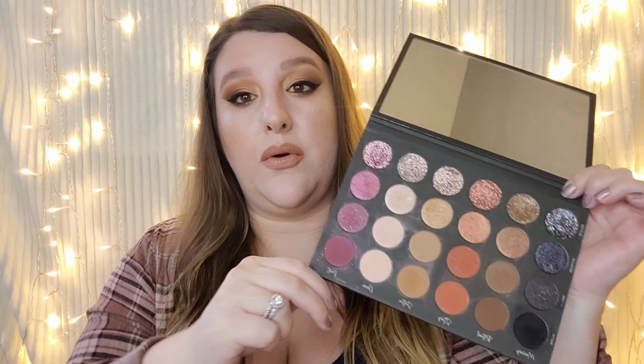I really think that the neutral shades in here are beautiful. I think some of the berry tones and the orange tones really give you the ability to slightly toe the line out of the neutral category. I definitely think that the finishes in here are beautiful.